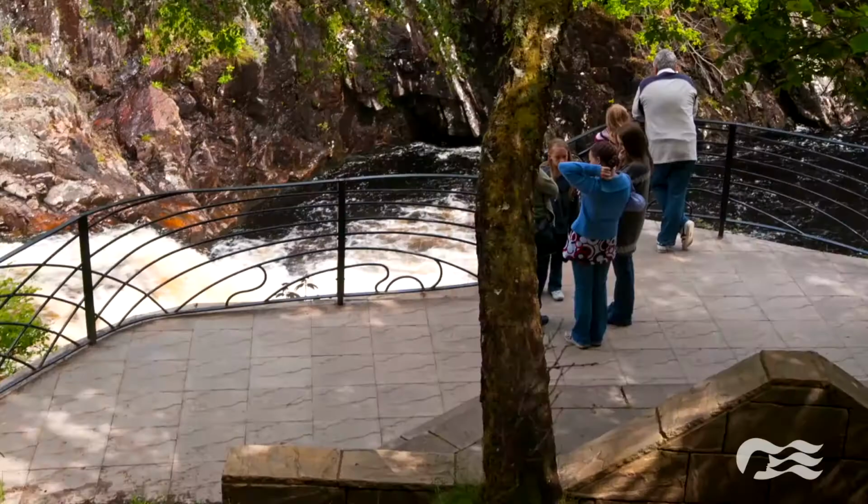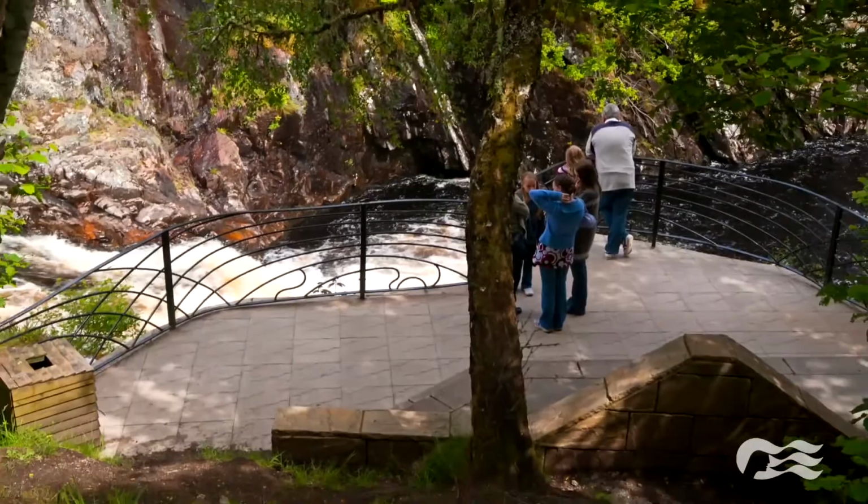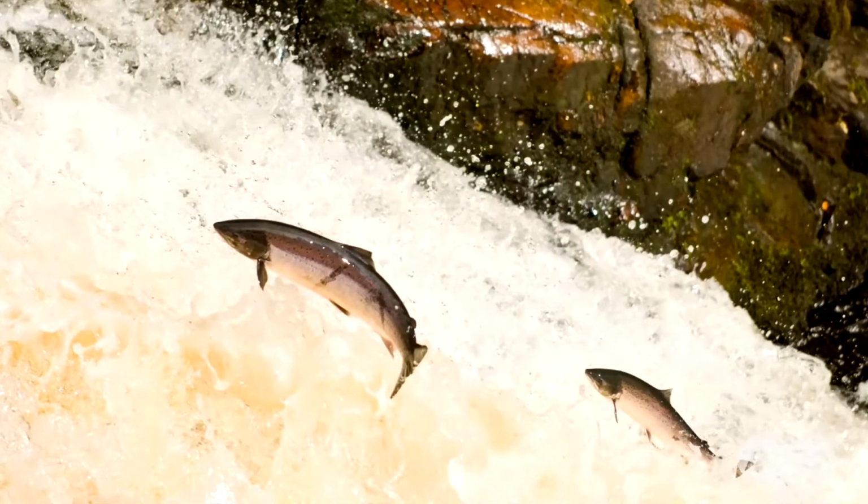If you're up to it, there's a nice walk down to the falls themselves where it's one of the prime positions in Scotland to view salmon swimming upstream and jumping through the falls.